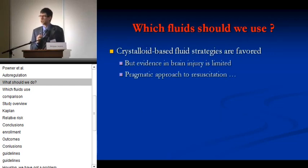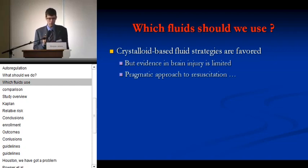The second question is, what should we use in patients with traumatic brain injury? Usually in all guidelines, crystalloid-based fluid strategies are favored. But the evidence in brain injury is very limited, and it's usually a pragmatic approach to resuscitation.